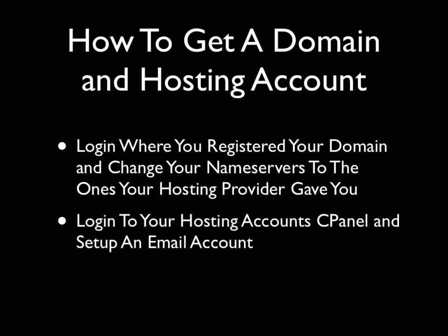So once you have registered your domain, you're going to be sent information from your web hosting company. So what you're going to want to do with that is go to either Namecheap or GoDaddy, wherever you registered your domain name, and you need to change the name servers to the ones that your hosting provider gave you. And what that does is that links your domain name to your hosting account. It's really, really easy to do.